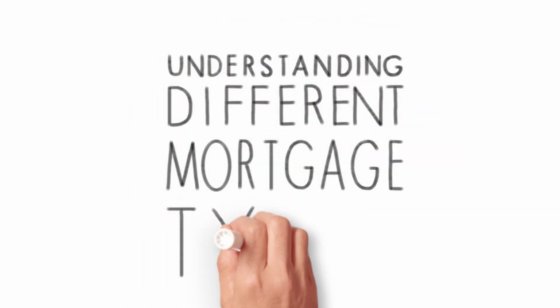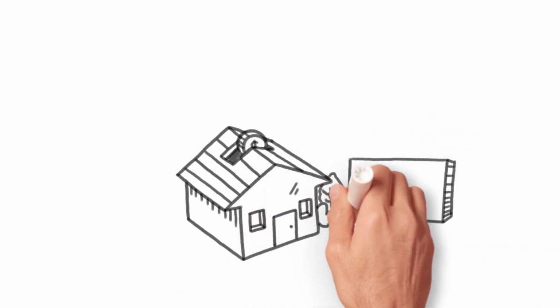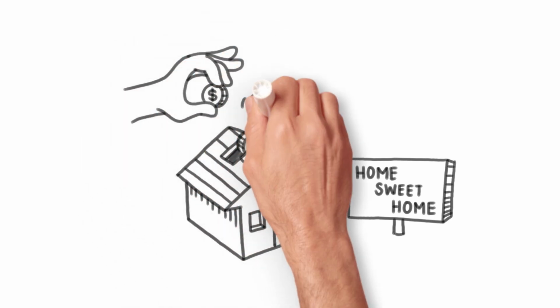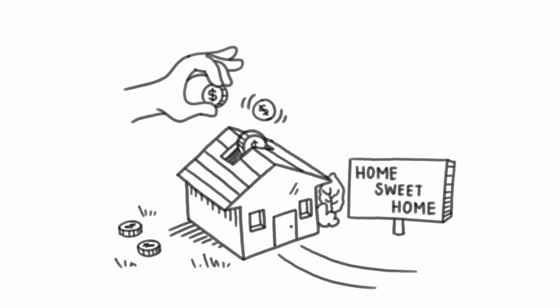Understanding different mortgage types. Buying a new home in the country, suburbia, or the middle of the big city is a huge decision because not only are you putting down roots somewhere completely new, you're also deciding where a big chunk of your income will be going for the foreseeable future.